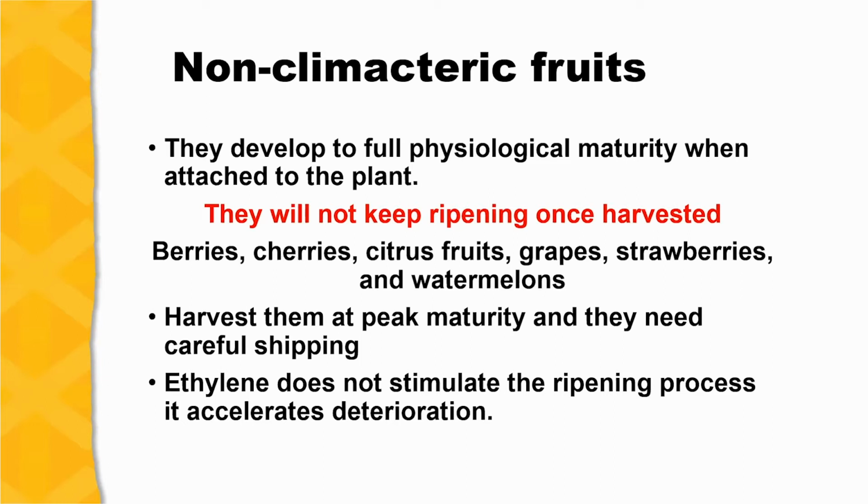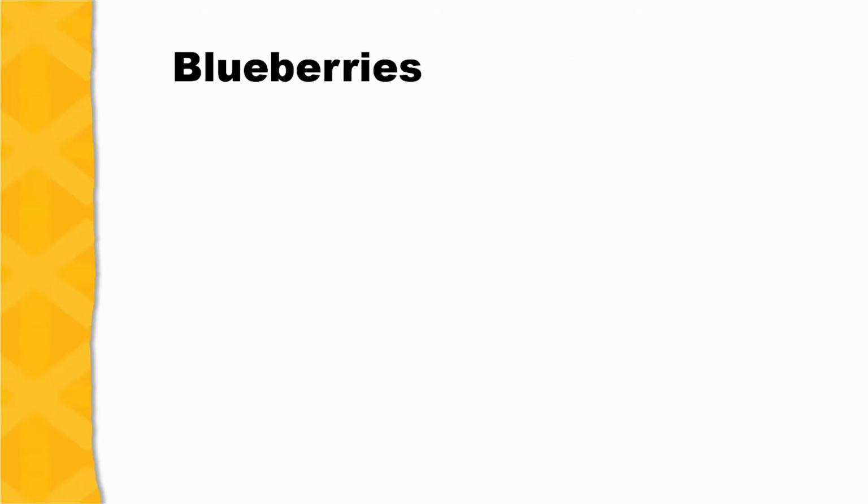Now we're going to look at two examples of non-climatic fruits, and we're going to have Katie Kammler talk to us about blueberries, and Patrick Byers is going to talk to us about blackberries. And I think here's Juan.